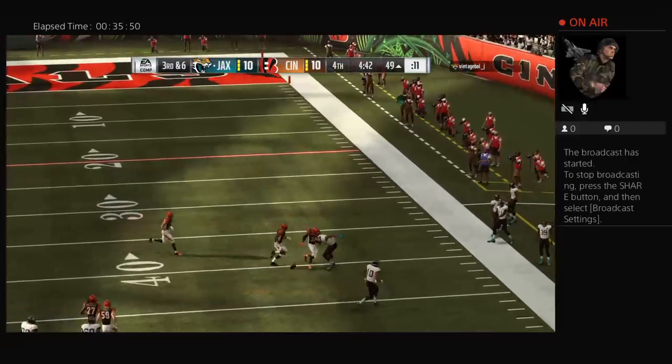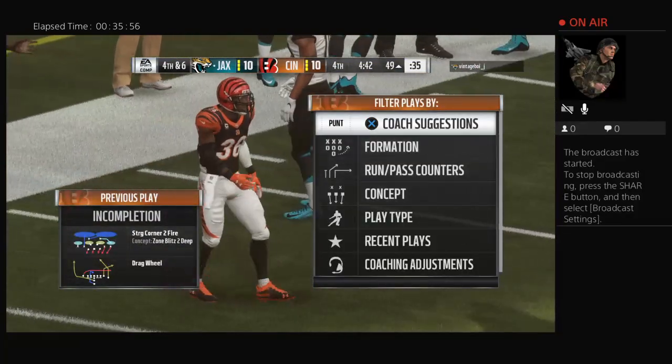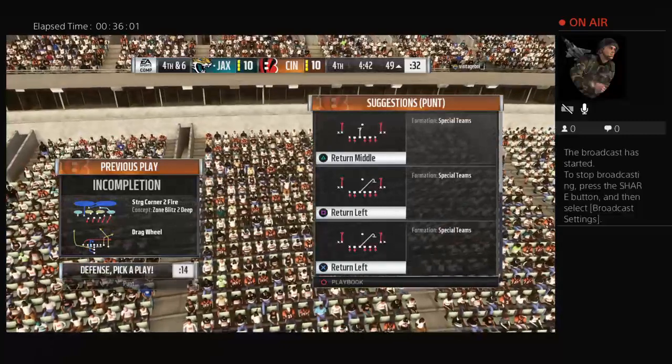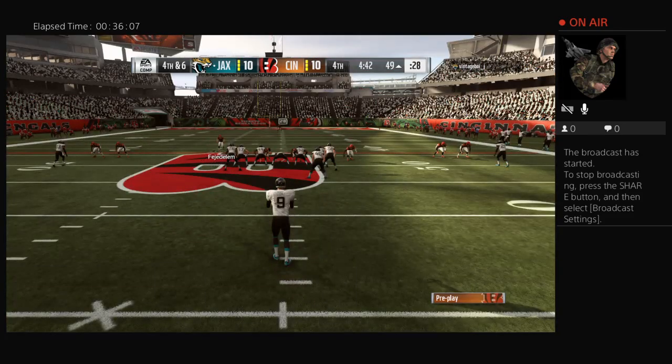Now Bortles. Incomplete. We've seen good cover skills on display throughout this game, really from both teams. And there's another nice example there of them making it difficult to complete a pass. And the Jaguars send out their punter as he'll kick it away for the second time.